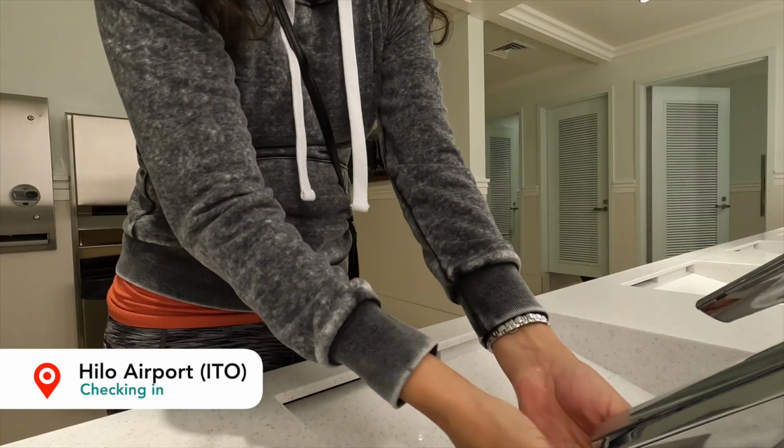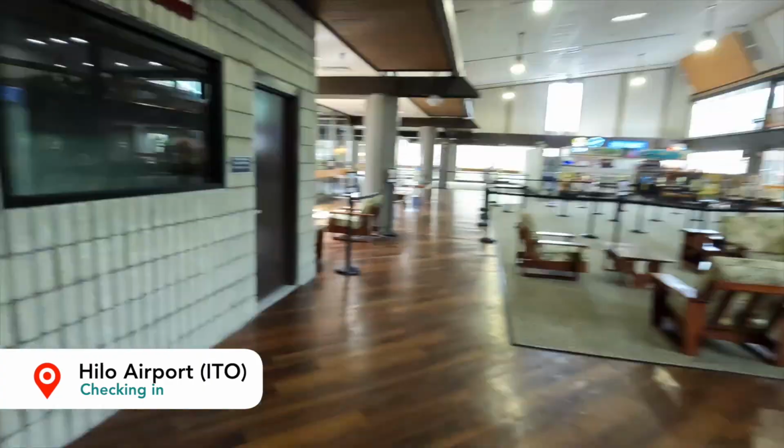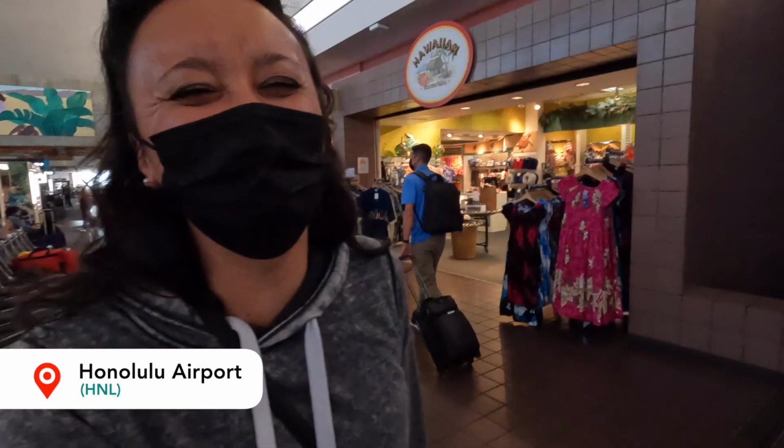Once you get into the Hilo Airport, there is some area to lounge around. If you wanted to, you can grab a drink or a quick bite to eat here. We were given one of these passes when we island hopped back to Oahu. And just like that, we're home.